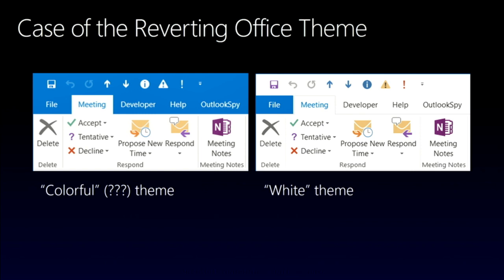I prefer the white theme because you can see I've got some toolbar icons that I like to have in the quick access toolbar. It kept reverting back to the colorful theme, which is horribly misnamed because it's not colorful at all. It's monochrome. It's blue, which, okay, maybe that's colorful in a sense, but all the colors like the red and the yellow and other things in the icons are just washed out. And I wanted that back.